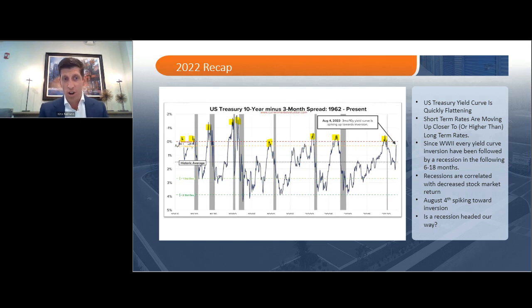And so this chart, I just want to share with you. I always find this really interesting. Essentially, what we're looking at is the U.S. Treasury yield curve. And on the yellow highlighted areas, essentially we see an inversion, right? Where short-term rates are moving up close to or potentially higher than the long-term Treasury rates on the 10-year. So those yellow highlighted spots are the areas where we've seen an inversion, and that gray bar represents a recessionary period that followed. And so you can see generally anytime we get an inversion, there's a recessionary period to follow, right?